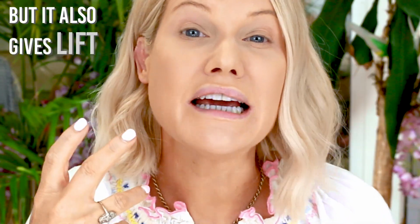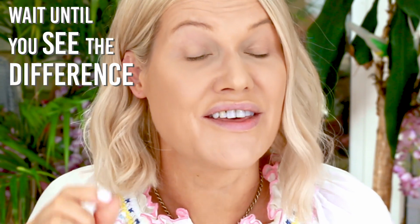This product I'm going to apply next gives a glow, it gives radiance, but it also gives lift and contour. Wait till you see the difference that this product makes to my skin.